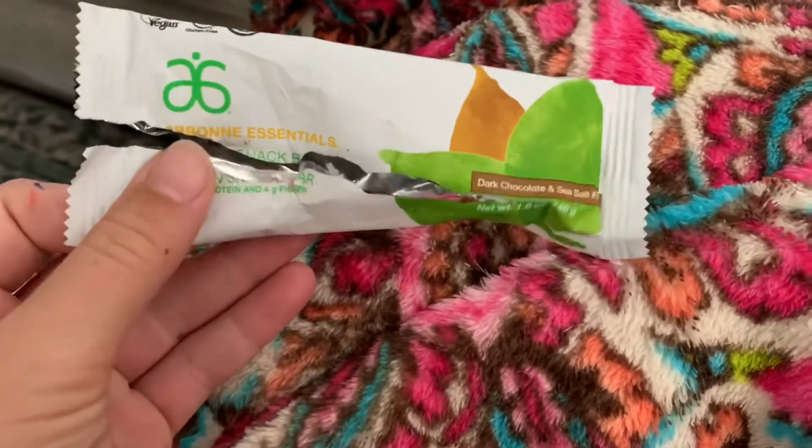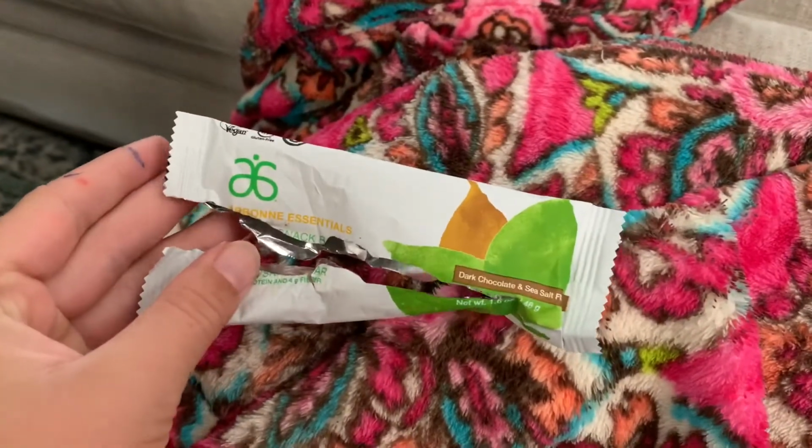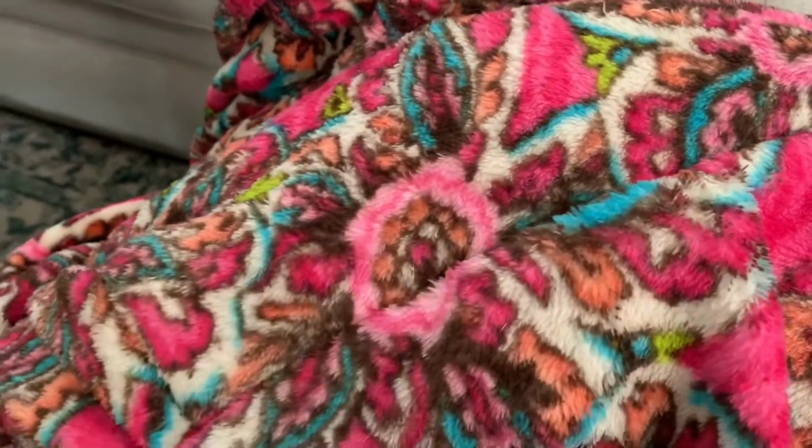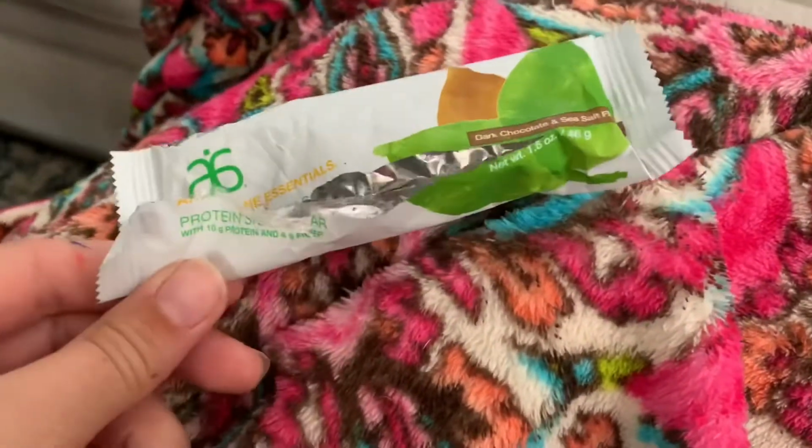That night, I was craving some chocolate. This day, I just seemed to have a bigger appetite than a lot of the other days, and the important thing about the 30 days is eating when you're hungry. So I finished the night with a chocolate protein bar.